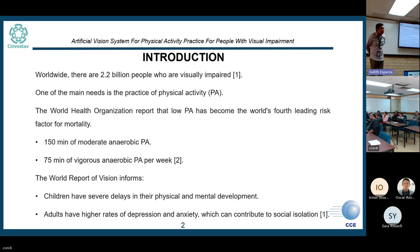And what did you consider moderate aerobic? Walking, for example. A vigorous activity is like soccer. Walking is a moderate activity. For this research, we only focus on walking as a physical activity. Per week, too. Do you test your system with straight lines only? Yeah, only with a straight line.